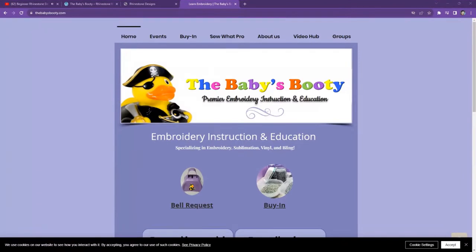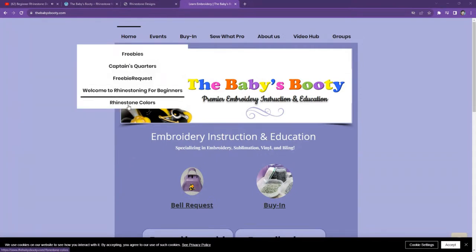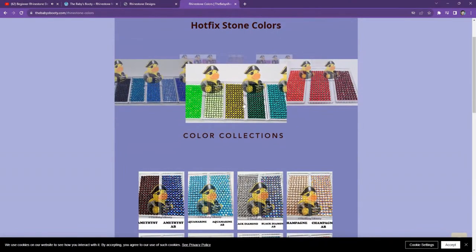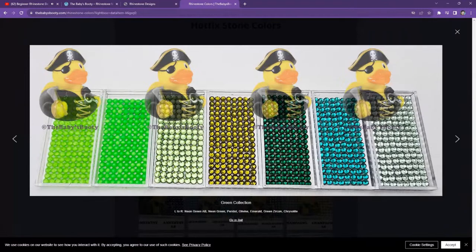If you are interested in the different colors and not really sure what color is what, you can go to thebabiesbooty.com. Thebabiesbooty.com, not .store, but .com. And you go up here and hover over home, go to rhinestone colors. I'm going to figure out a way to link this on the store website, but I haven't figured out what to do with that yet. But I think I know what to do. But for now, here's our color collections.